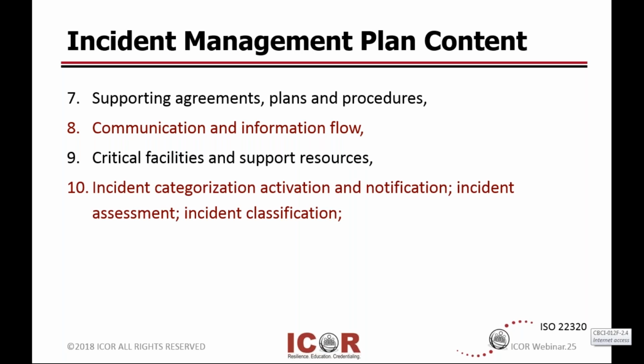And then, talking more about this activation aspect, sometimes we call them escalation plans, so how you might move from one category to another in the activation. An incident might start at one level and grow to another level, and how you're going to notify people within those, how you're going to do those incident assessments, and how you're going to classify those incidents. So really looking at the level of impact. It might be a financial impact. It might be time, how long something lasts. It might be how much it's hurting us reputationally. Whatever those incident classifications are, they become very important in understanding when to activate and when to use your plans.